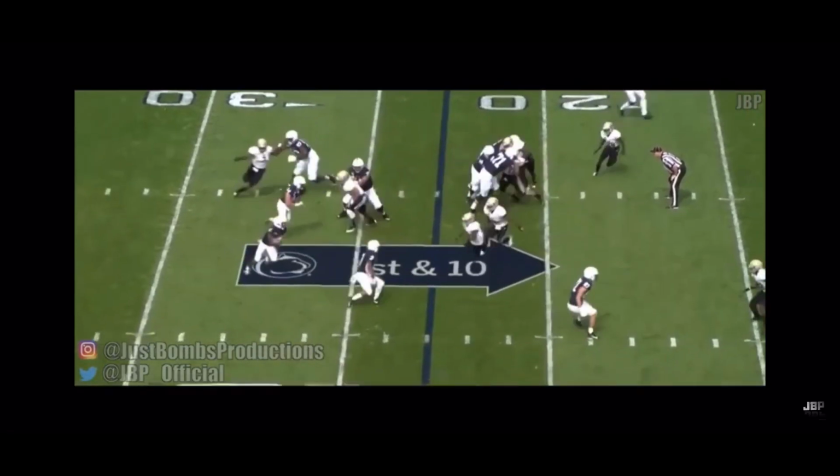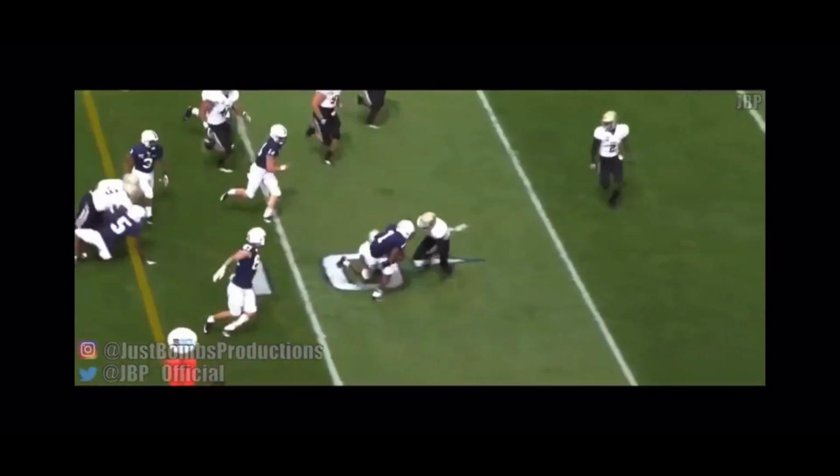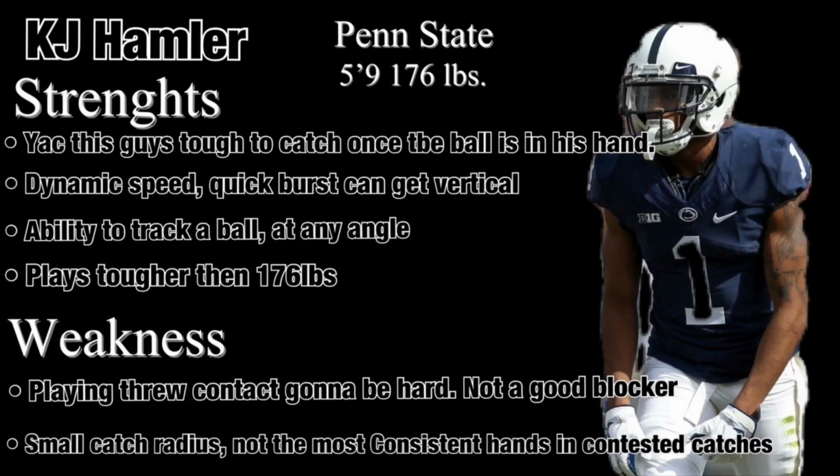That's the explosive KJ Hamler. Let's talk some weaknesses. Playing through contact at the next level is going to be a little harder. Small catch radius, not the most consistent hands. Although he has a couple of drops, he does have some spectacular catches.